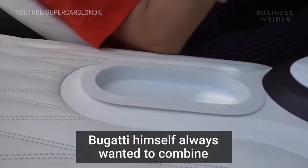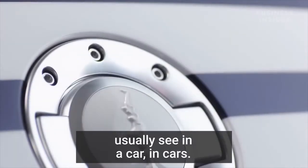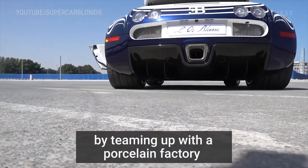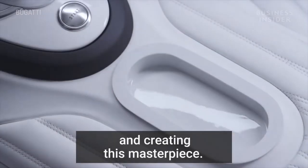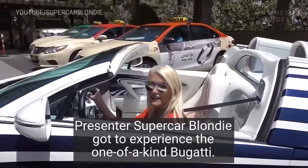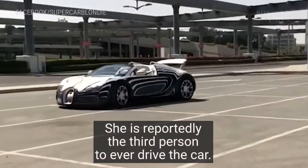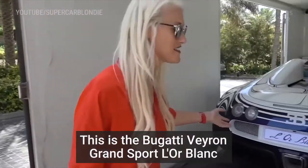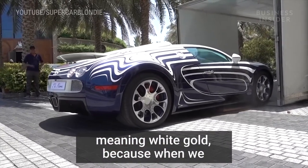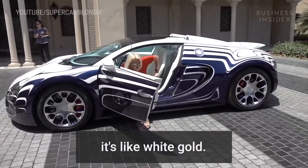Bugatti himself always wanted to combine unconventional materials in cars that you wouldn't usually see in a car. And they've kind of continued on his legacy in that way by teaming up with a porcelain factory and creating this masterpiece. The Bugatti Veyron Grand Sport L'Or Blanc, meaning white gold, because when we get it out into the sunshine, the white shines so brilliantly, it's like white gold.